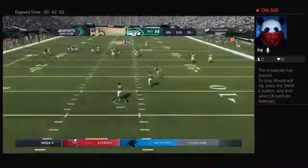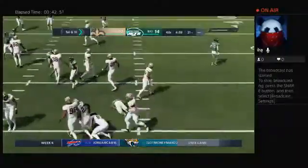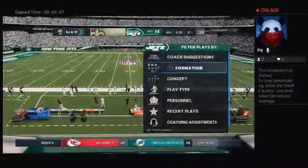Taken in the end zone. And tackled at the 21-yard line, so a net negative there of 4 yards. 21-yard line.